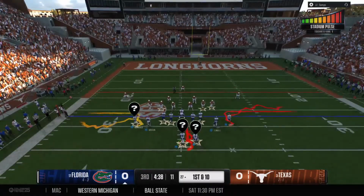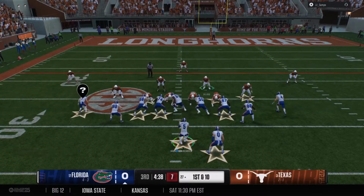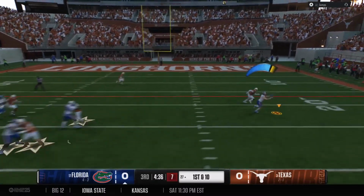And the Florida offense retakes the field. Last possession ended in an interception. Let's see if they continue to trust this quarterback in the passing game.